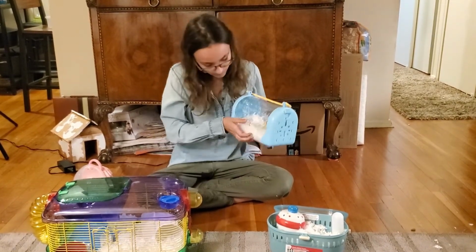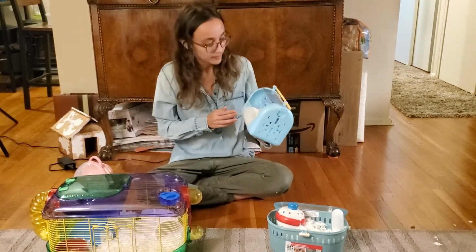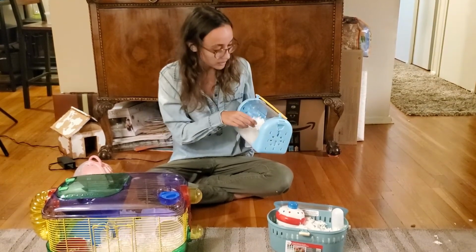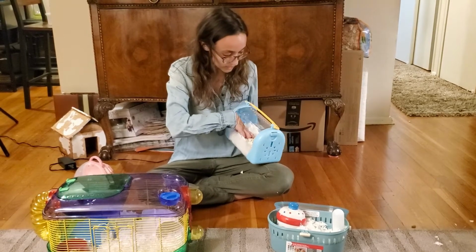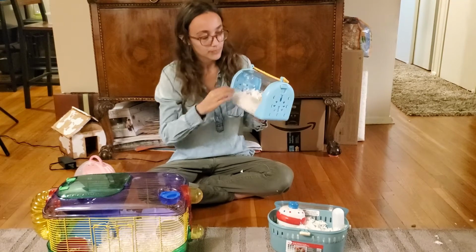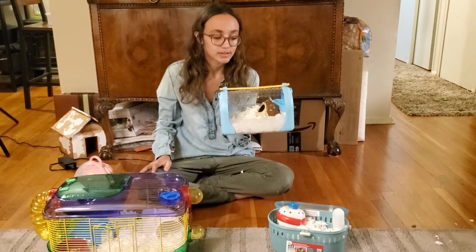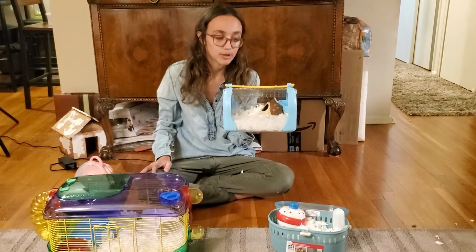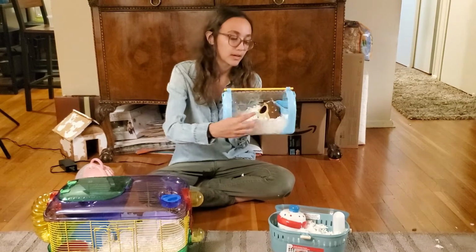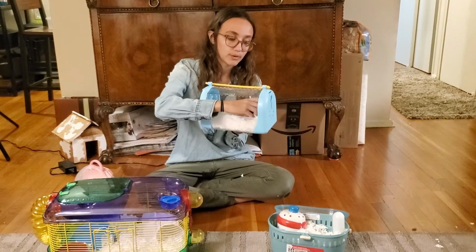And then it's not bad because you get full reach of your hamster, just like the other one. The water bottle does not go to the ground, so that's nice. So if you have a need for a very, very small travel carrier, this one is not half bad. And it has the food dish, like I said. And you can fit a small hide in, even with the food dish.